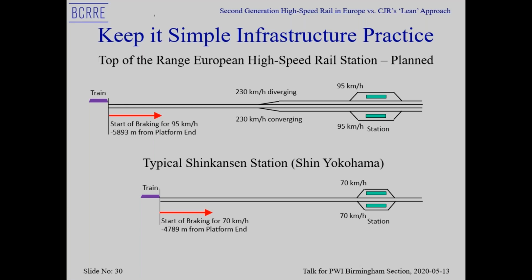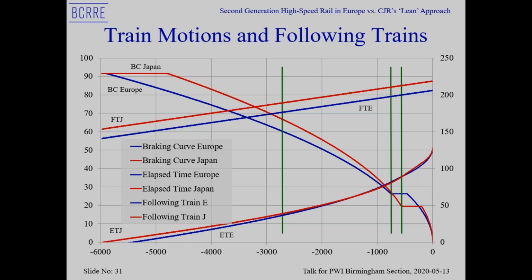So the first thing you can see here is, if you work on that assumption, then your braking starts at 4,800 meters rather than nearly 6,000 meters. The trains slow down quite quickly. They get into the station at relatively low speed and come to a standstill. And here I've drawn some braking curves and also some train following curves. And I think the PWI likes fairly technical stuff, so I hope you can follow this.